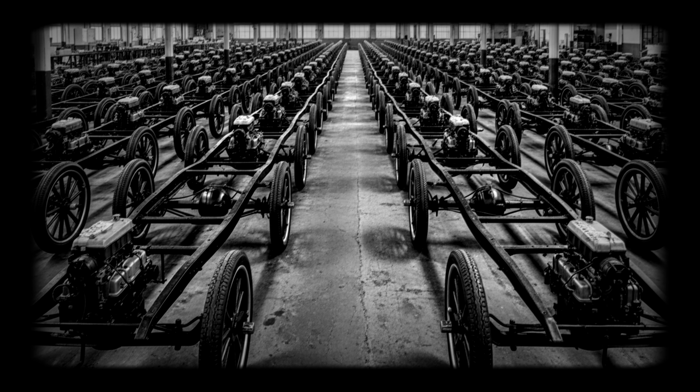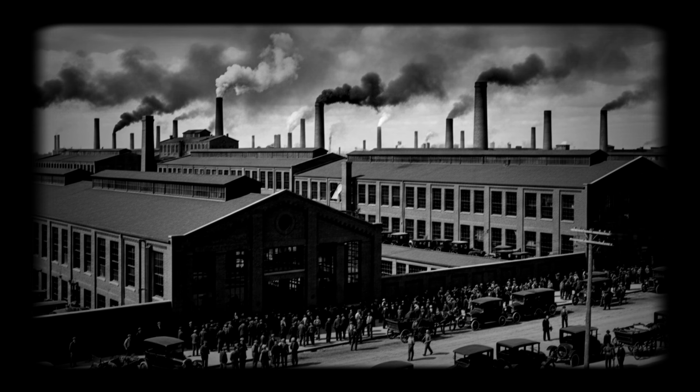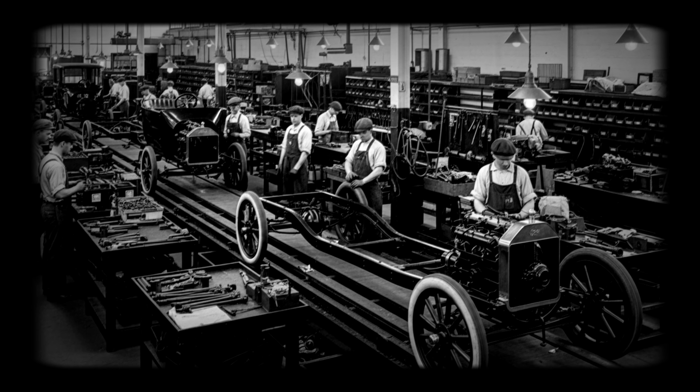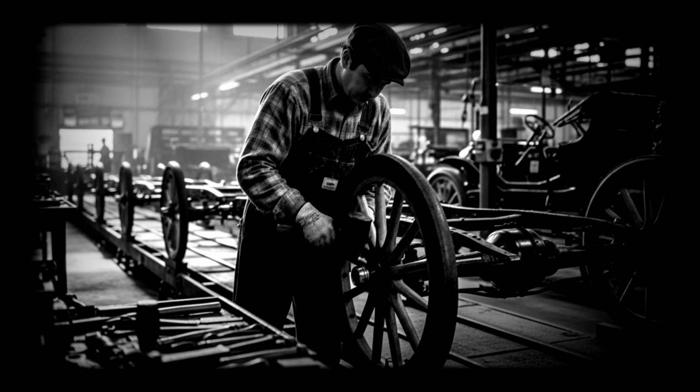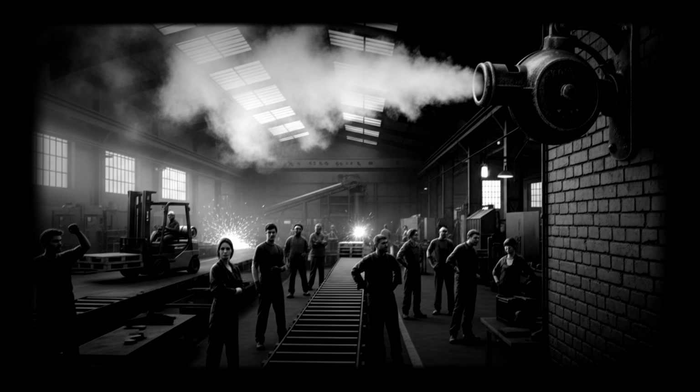The Model T was designed with simplicity at its core. It had a lightweight yet strong vanadium steel chassis, a straightforward 20-horsepower engine, high ground clearance for rough rural roads, and mechanical parts that could be repaired with basic tools. It wasn't flashy, but it was dependable, and that was revolutionary.